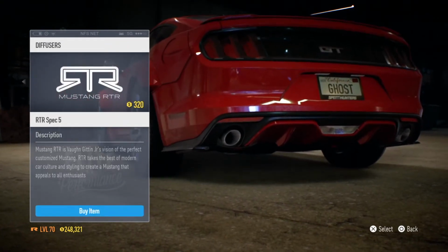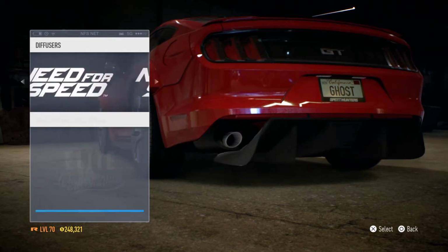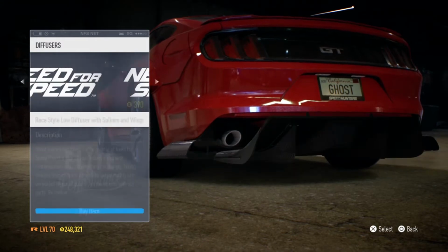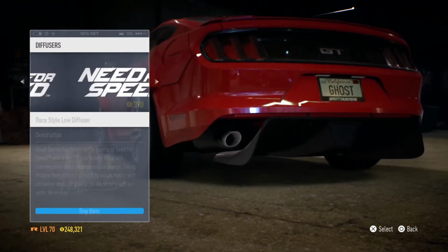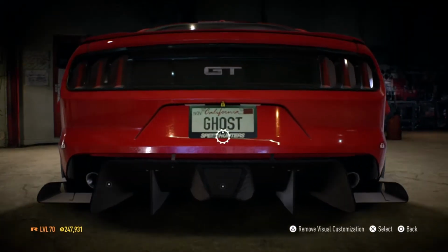Oh, I like the clean. Look at that. I like that. Oh! We have like a... Oh, yes! I don't know. Is that overdoing it a little bit? I'm going with this. Just look at it, man. It's beautiful.